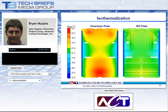This is a model of that plate you saw in the last slide. The model on the left shows the plate as bare aluminum. The three high-power components were causing hotspots that would cause failure in the system. The heat pipe layout was chosen to move heat to the liquid-cooled edge and along the edge to lower the heat flux. This helped reduce the hotspot temperature by nearly 20 degrees, as you can see here.